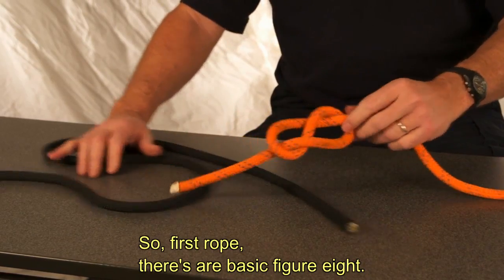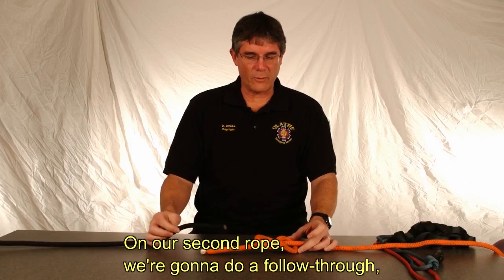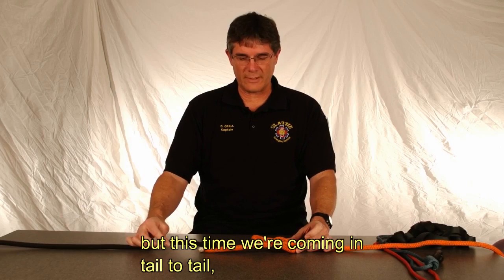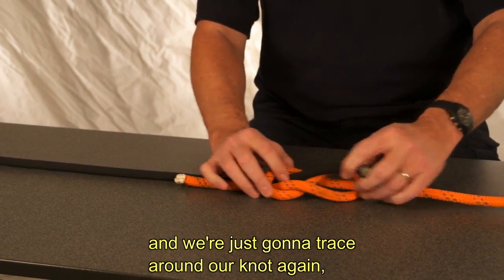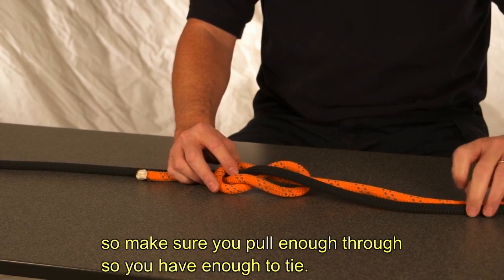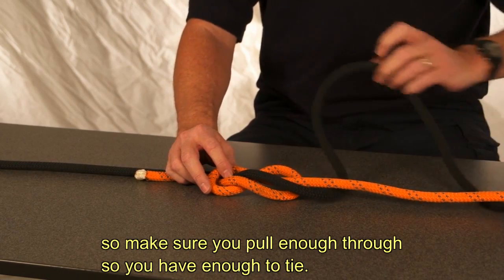So first rope, there's our basic figure 8. On our second rope, we're going to do a follow through, but this time we're coming in tail to tail. So one rope into the other. And we're just going to trace around our knot again. So make sure you pull enough through so you have enough to tie.